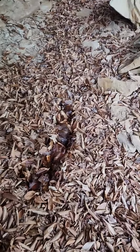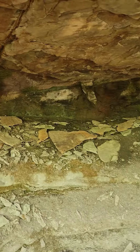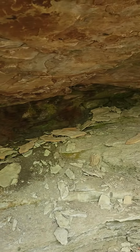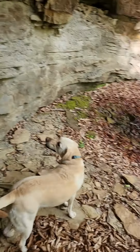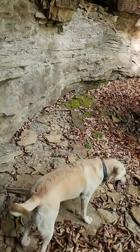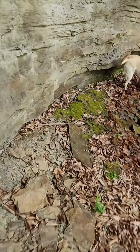Oh, you see we got water dripping right here, right in the middle. So if you're looking for a cave to make any kind of permanent residence, you really don't want to have water intrusion into the cave like we see here, because not only is it damp and wet, but you can have rocks falling down on your head, and that's not a good thing in the middle of the night. Right, Guppy? Guppy agrees.